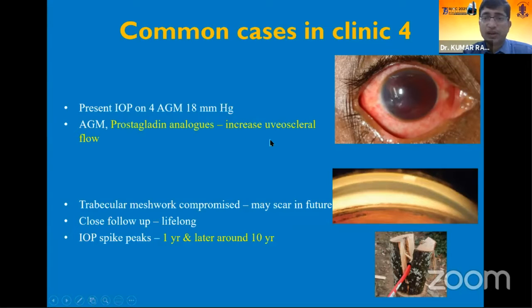Now, this patient we started on anti-glaucoma medications, and his pressures were controlled with 4 medications initially. And once the inflammation is well controlled, when there is less reaction, then we can consider starting prostaglandin analogs also, because this medicine increases uveoscleral outflow. Normally the use of prostaglandin analogs is controversial in the initial phase, but once the inflammation is less, we may consider this because it is effective in IOP control.